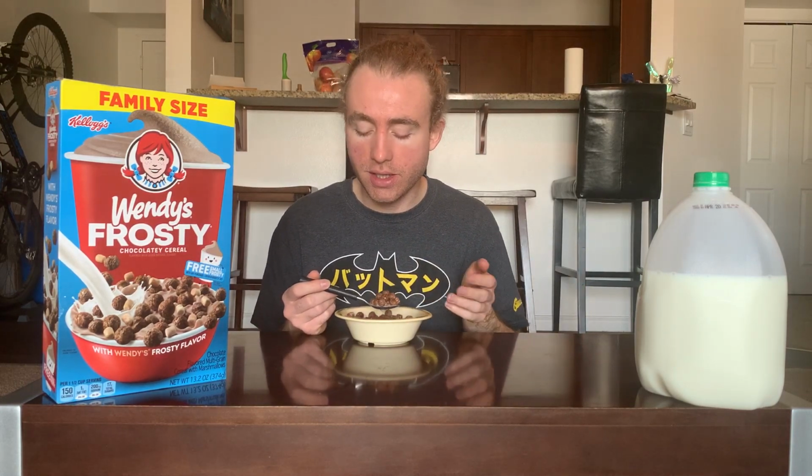On the spectrum between Cocoa Puffs and Cocoa Roos, the two sort of spherical chocolates, it started a bit closer to Cocoa Puffs, but as it's been going, it's kind of middling out between the two. It's totally fine, still decent chocolate, but I don't think it's hitting that chocolatey strength of Cocoa Puffs. So that's worth noting. Marshmallows still doing a bit there, not changing a ton, and still not exactly Frosty flavored.